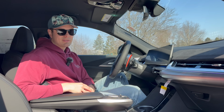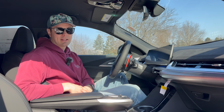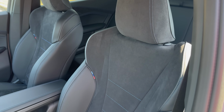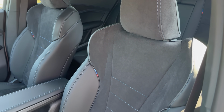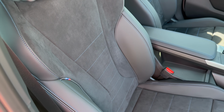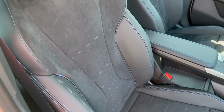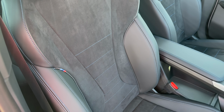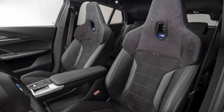And then in terms of features, it's a BMW, and you can expect that you're gonna get a lot of stuff here. You want a panel roof? This one doesn't have it, but you can get it. Your front seats are heated, not cooled, and you get a heated steering wheel with 3 different levels, which is pretty amazing. You do have memory seats here for 2 different people, and your seats here, the suede with the blue stitching and the M piping, are pretty cool, but if you go for the M Pro package, they're even cooler, and you get a logo that lights up.